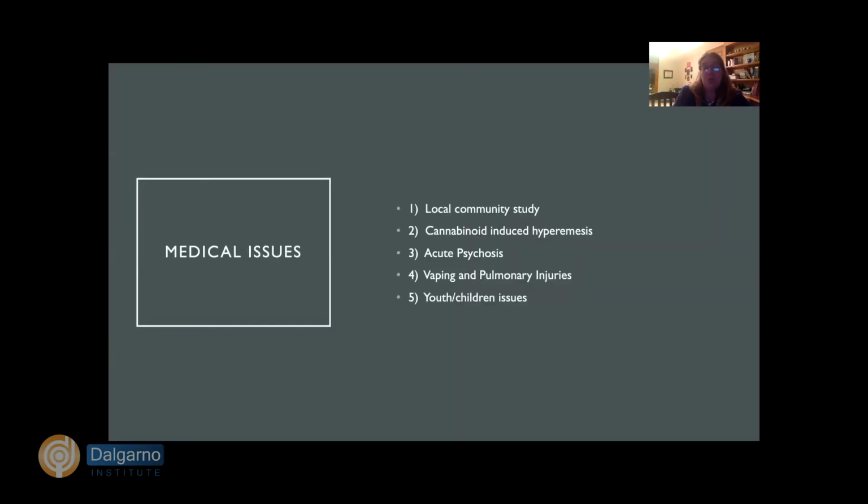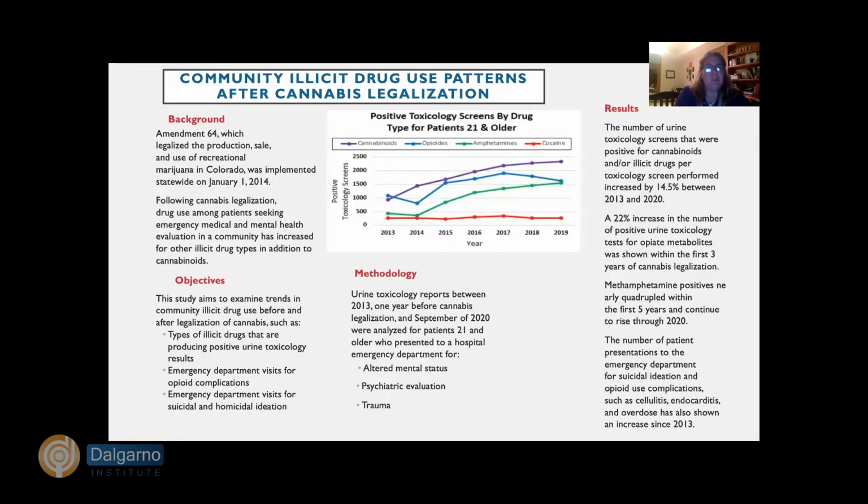Medical issues, I'll talk about a local community study. We'll talk about cannabinoid-induced hyperemesis, acute psychosis, vaping, and pulmonary injuries that we're seeing. And we'll also talk about what kind of impact we're seeing on youth and children, especially here in our community, knowing that we have 7.5 years of use here.